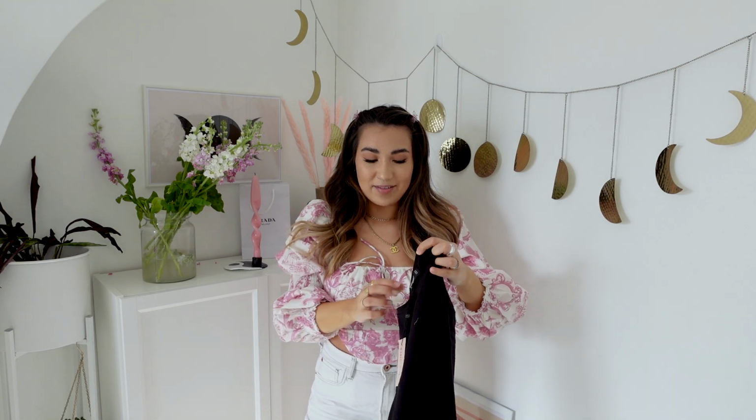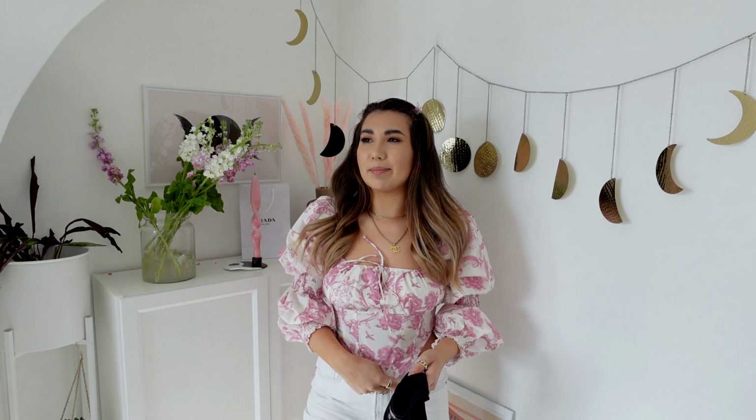Next up, I have this top. So I've been looking for a basic kind of weekend top. I don't know if anyone's gonna get what I mean by that, but on the weekends, my favourite outfit to wear for like a coffee run or a quick walk, or me and Alex are quickly popping somewhere, is a pair of baggy ripped 90s style jeans and a crop top.